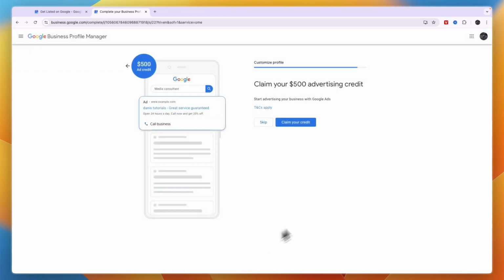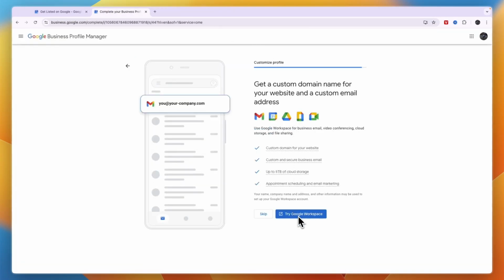So I'll just click skip for this one, and now you can actually claim your $500 advertising credit, which means that you can advertise for free worth up to $500. So that means that you can rank high or even at the top on Google. So you can click claim your credit to get that. And then you can just set up a campaign.